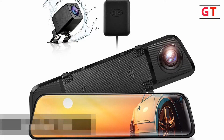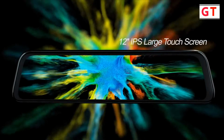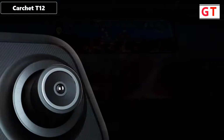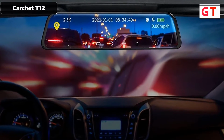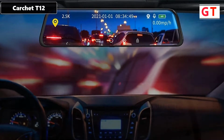Fourth product on my list, Carchet T12 rear view mirror camera. The Carchet T12, 12-inch large IPS touchscreen waterproof backup rear view mirror camera. Nearly perfect dark night vision. T12 mirror dashcam is equipped with Sony IMX335 sensor, which can capture clear video in low light or even no light conditions. Record everything you want to see day and night.